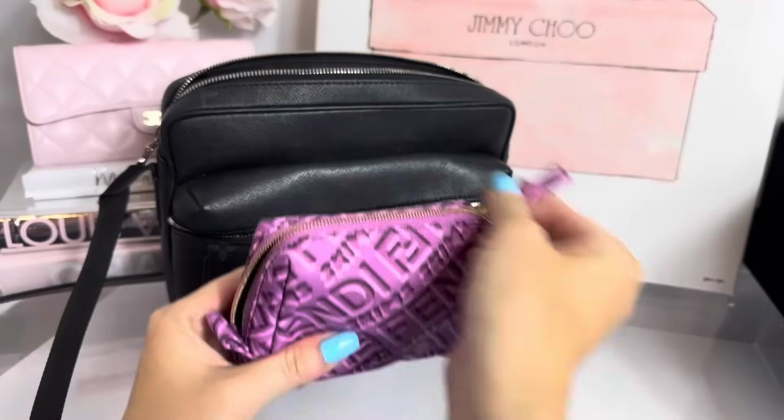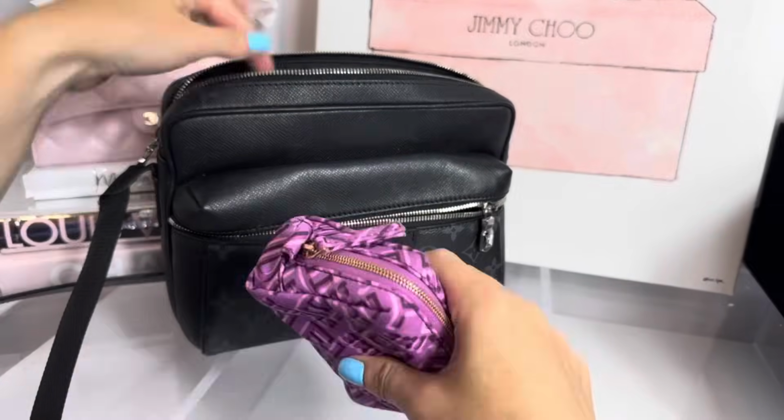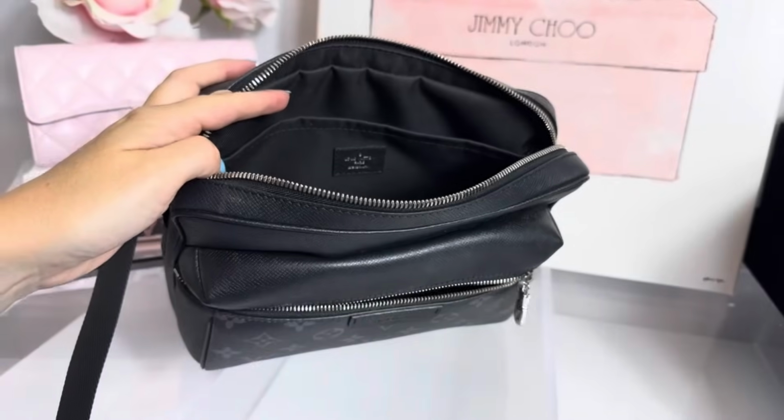And I have to mention my outdoor messenger bag. I've had this bag for such a long time, but it is so functional. It has this little pocket here, and this is where I always put my phone. I'm such a fan of front pockets. And then on the inside of the bag, it is just one large compartment. You can see that I do have stuff in it. I just have like a little Chanel card holder with some gift cards. You know, I have my Chanel mini O case, but this bag fits so much.